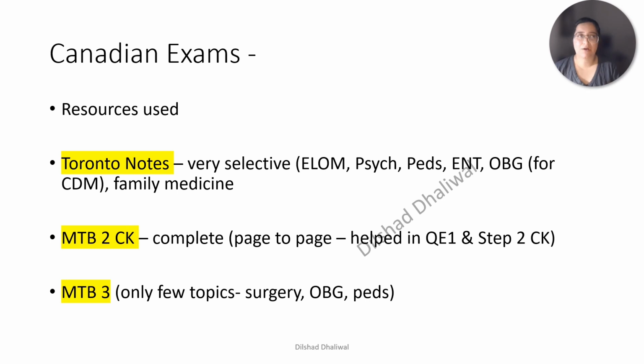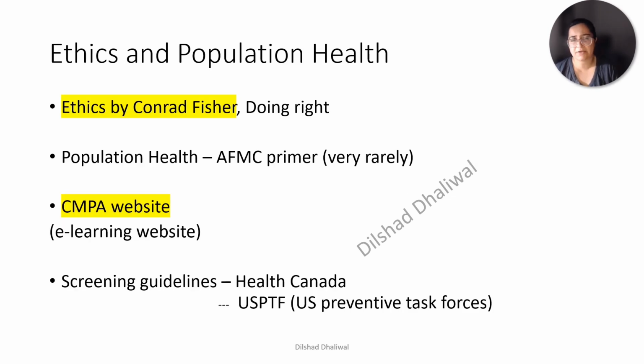It's a great book, and there is a particular way of reading this book. We do not absolutely need to read this book cover to cover. Again, I promise to be regular with the videos and make one comprehensive video on how to read Toronto notes effectively for QE1. The other book can be Master the Boards Step 2 CK or Master the Boards Step 3 for certain exam topics like OB-GYN or pediatrics.